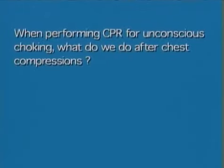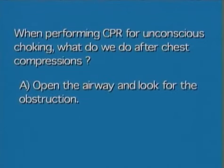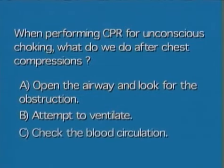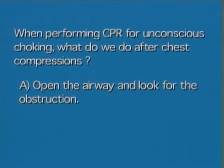When performing CPR for unconscious choking, what do we do after the chest compressions? Is it A, open the airway and look for the obstruction? Is it B, attempt to ventilate? Or is it C, check the blood circulation? If you answered A, open the airway and look for the obstruction, you are correct.